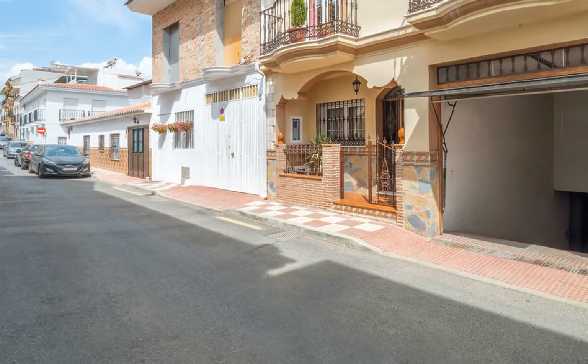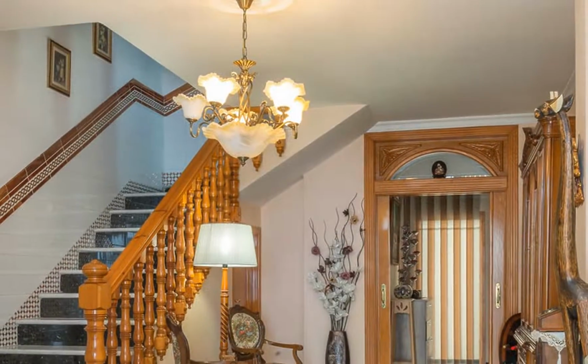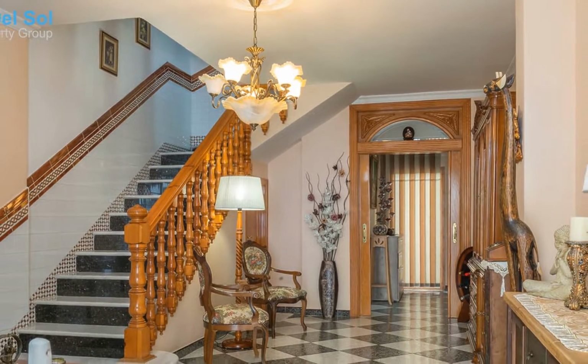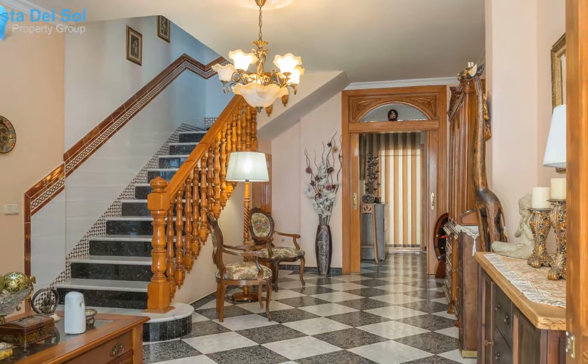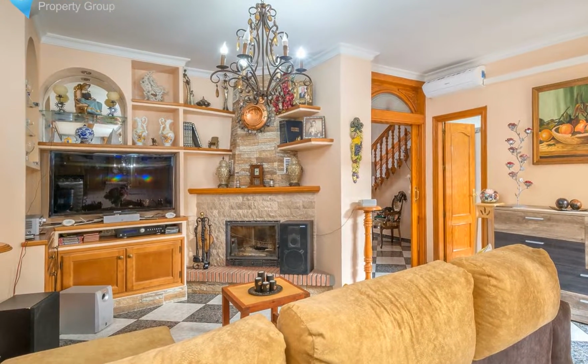Ground floor where we find a distributor hall, large living room with fireplace, fully equipped kitchen, dining room with peninsula, patio and laundry area. On the first floor, 4 bedrooms and 2 full bathrooms. The master bedroom has access to a small terrace.